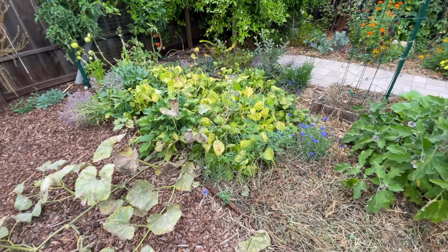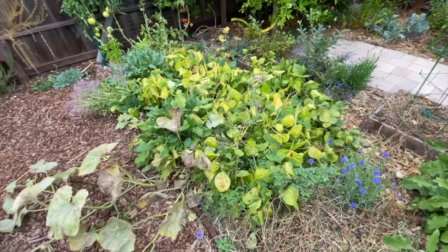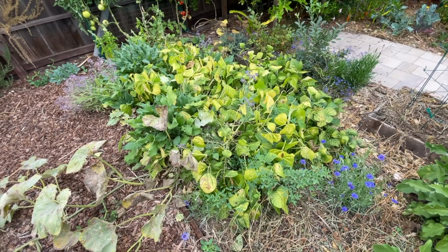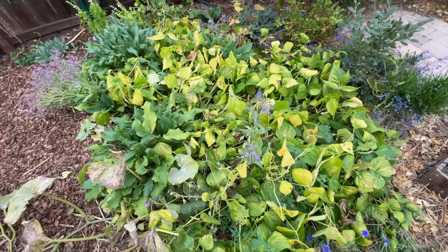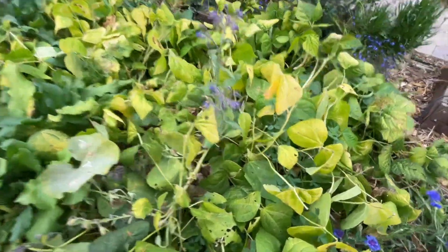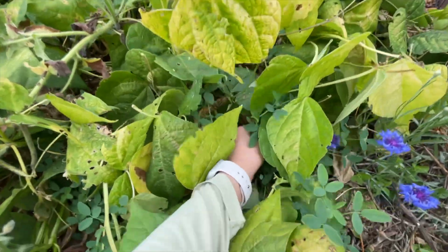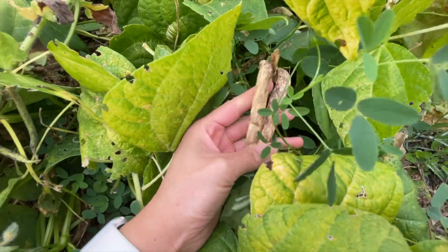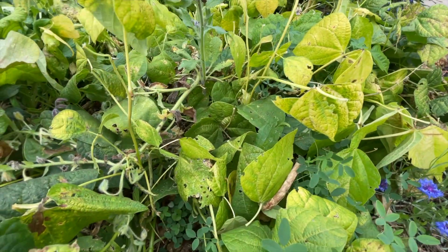To the left is my beans land. I sowed too many bean seeds all at once. I didn't have a chance to eat them, so they have all kind of gotten old. And I'm just going to harvest the dried pods. Look at all of this. So basically the whole zone is like this.